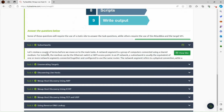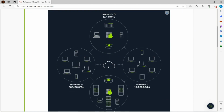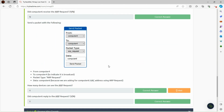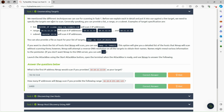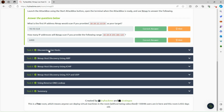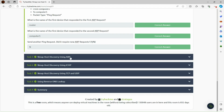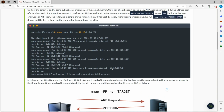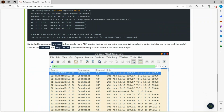See this one, you can view the website. Where's the... None of them say open the virtual machine. I could swear they said open up the virtual machine in some of these, but I guess you just do it. It tells you on here to do it. So yeah, that was it.